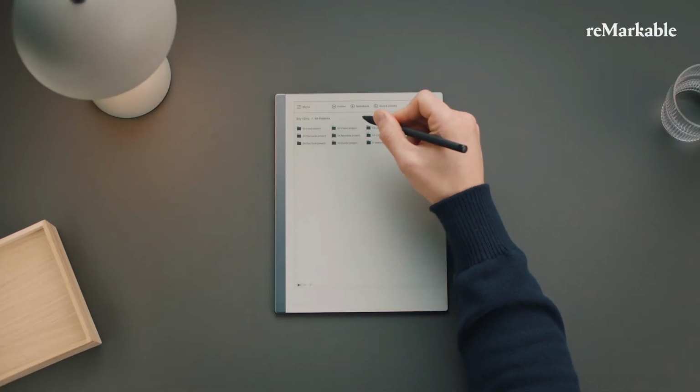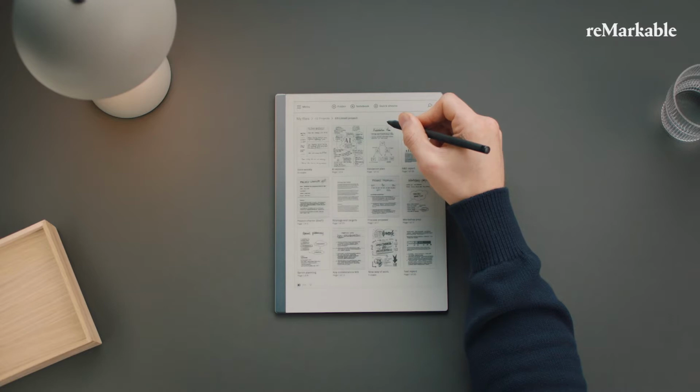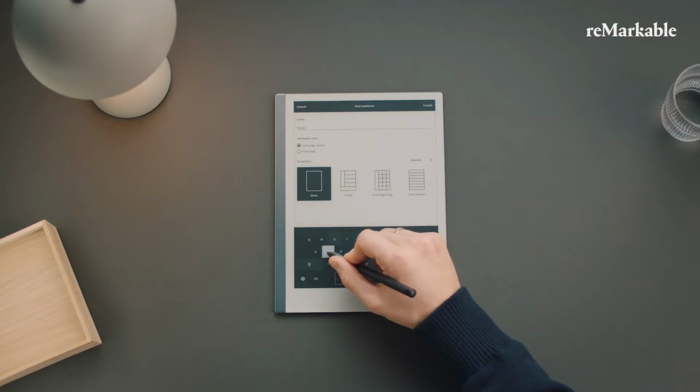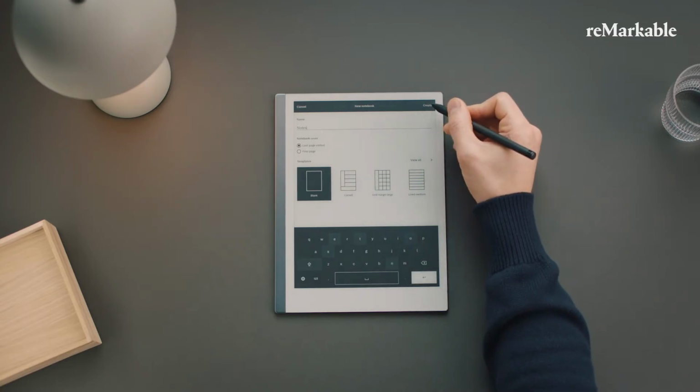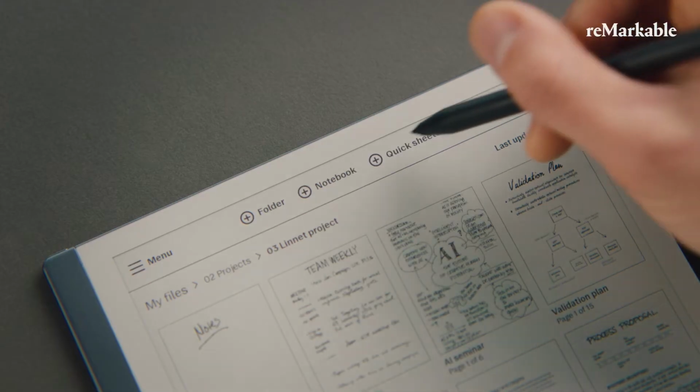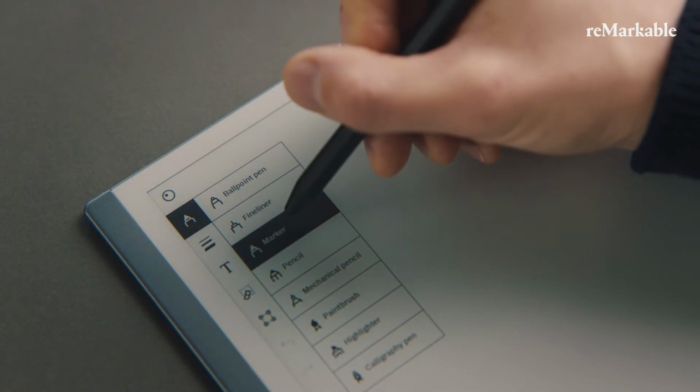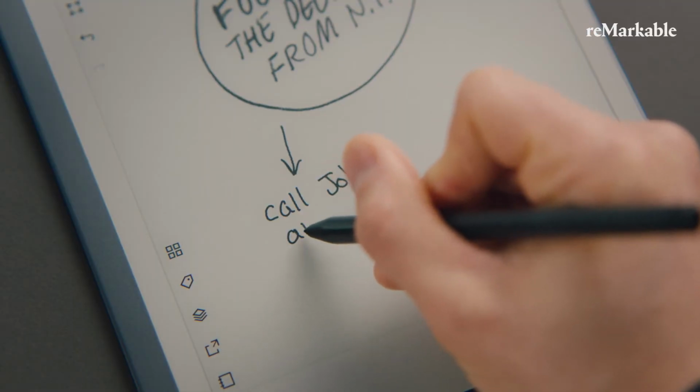Here you'll find all your folders, named and categorized, and you just tap here to set up a new notebook, name it, choose a template, and you're good to go. Let's say you have a new idea or a reminder you don't want to forget. Well, just grab yourself a quick sheet to keep everything in order. And with a ton of different writing tools, you can style it out however you want.